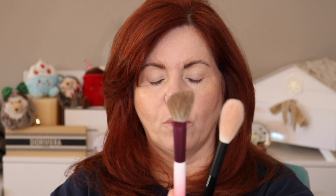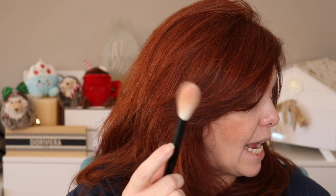And I think that's really interesting because, you know, this is of course squirrel, and these two are goat, which deposits more product. But because of the shape of this brush, it doesn't actually deposit as much highlighter as you think. So I'm going to show you what I mean right now.